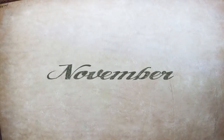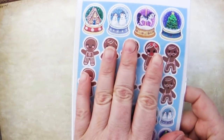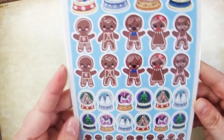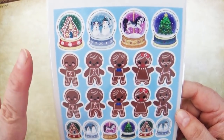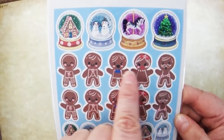That was October. So moving on to November, I did the same thing that I did for Halloween. For November's stickers, I did my Christmas set because I wanted people to have them in time for putting on Christmas cards or Christmas decorations, calendars or planners and things like this. So November was two of my favorite things. Not all of my favorite Christmas things, but two of them, which is snow globes and gingerbreads.